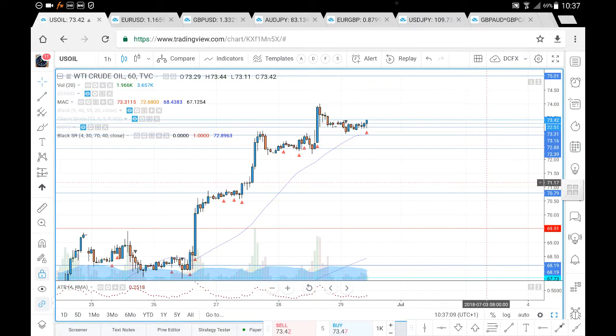So this is the US oil analysis for Friday the 29th of June. Now let's just have a look at prices and where prices may likely go. So previously we've had prices trade all the way up towards this $74 a barrel, making new highs for 2018.